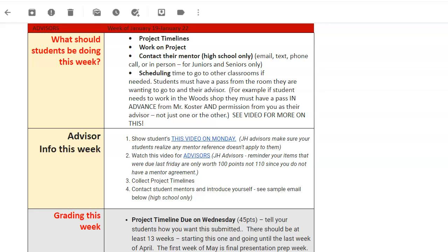There should not be people just roaming around all over the place. I felt like last week we did have a little bit of that. Not too bad. Overall, most people had passes and things like that. But let's not just let students run wherever they want. We want them to go where they need to go for their project, but they need to be there and they need to be working. That advisor needs to know they're there, needs to know what they're there to do. So that needs to be arranged ahead of time. So just make sure that happens.